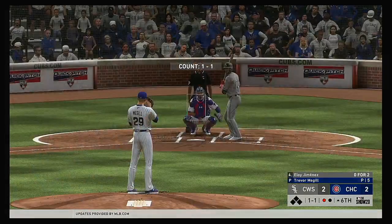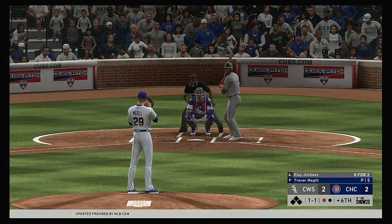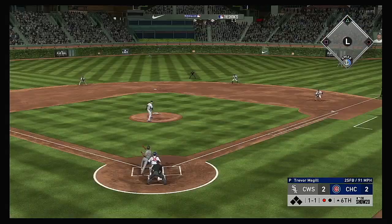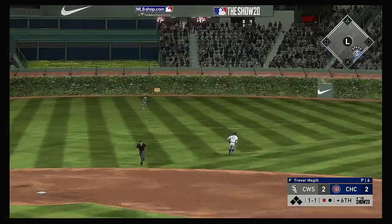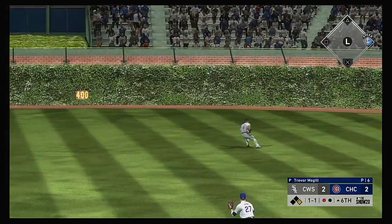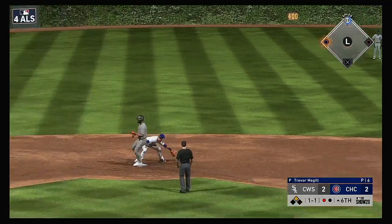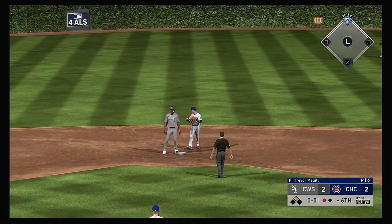Now back, ready for another shot now. Eloy Jimenez. He comes in 0 for 2 thus far. Hit hard back up the middle and into center field as he's aboard with a one out single. And he's safe.